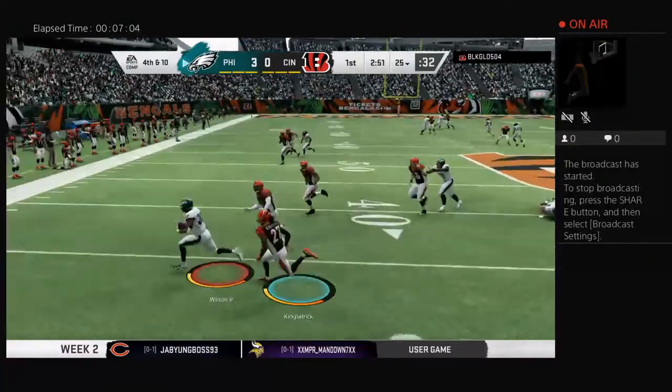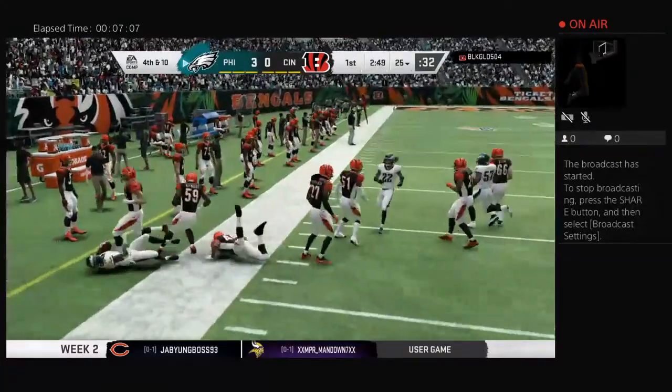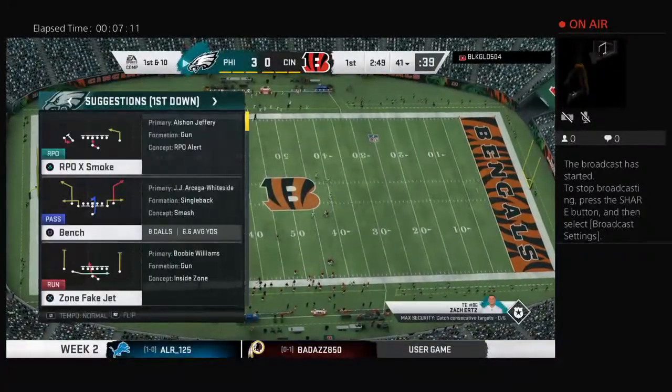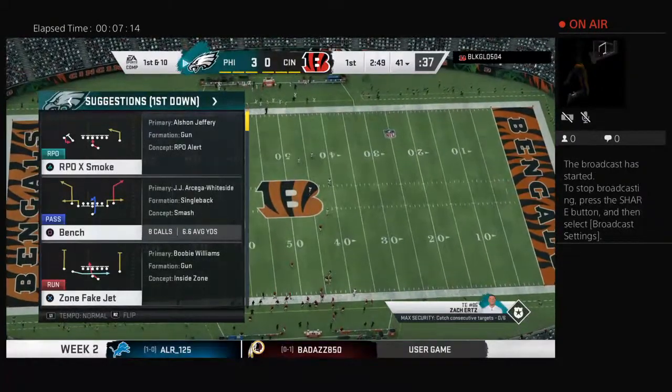Pulled in at the 24. A good return there, 17 yards. And the Eagles will have it, taking over 1st and 10.